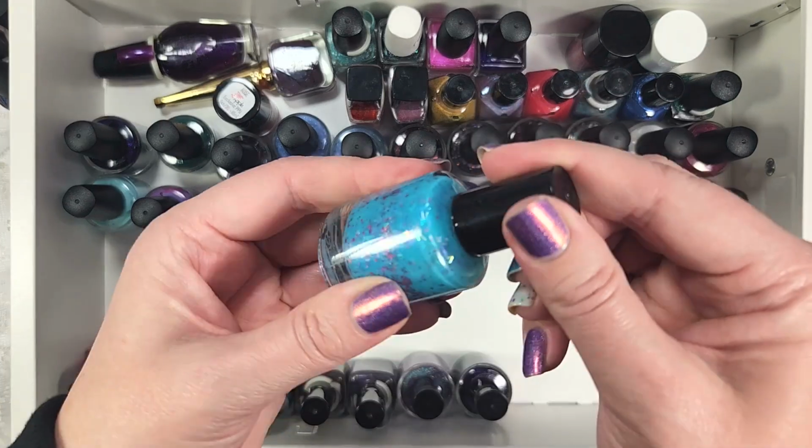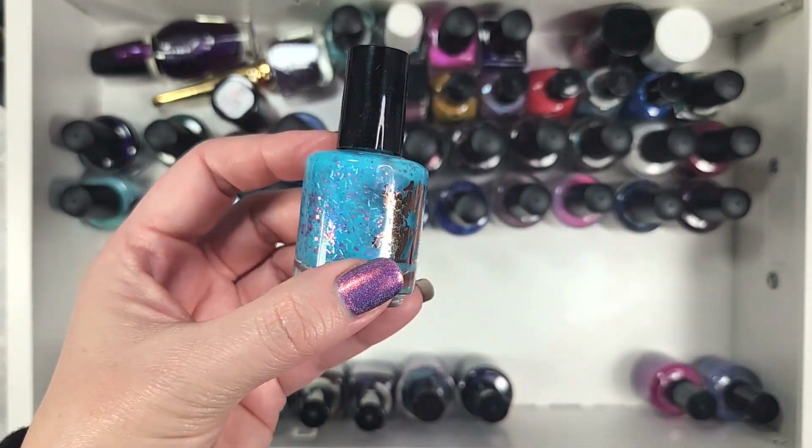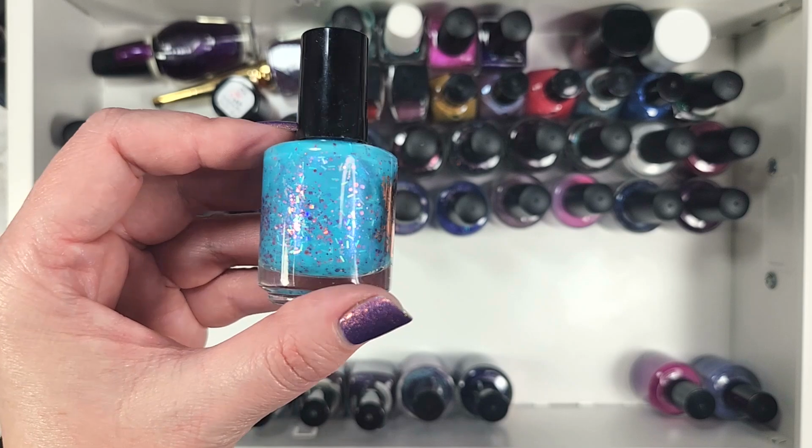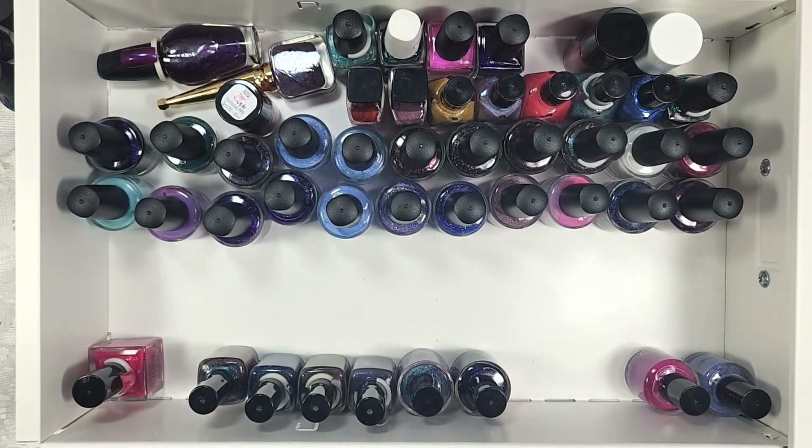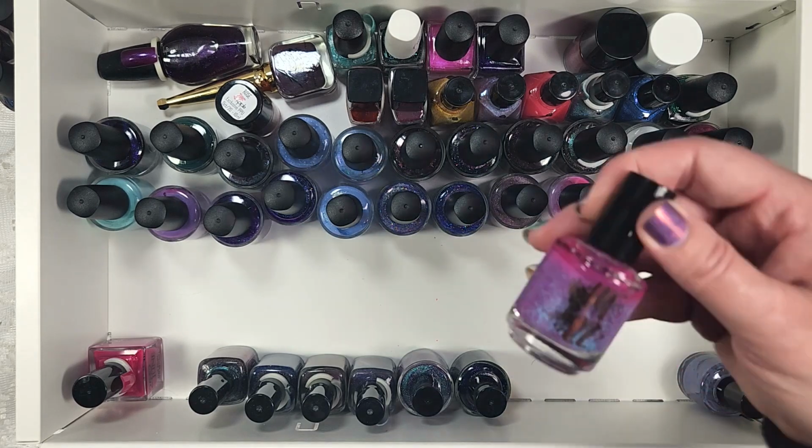So, okay, here's what I'm going to do about that. It's a summer color. I would probably wear this in the summer, so I want to put it in my maybe pile for summer, and if I don't wear it this summer, I'll have to seriously reconsider it. But for the time being, it's going to go in that summer rack.